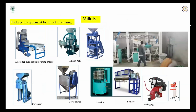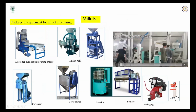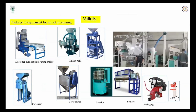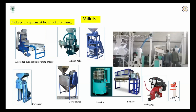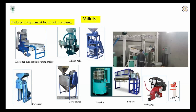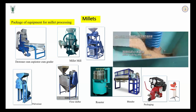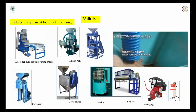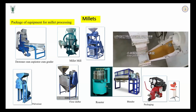Okay, so now let us come to the crux of the presentation. That is the equipment for primary processing. So you can see equipment for primary processing are of different types. And here the most important thing is we need to know the capacity of the equipment that you need, because some of you may need 100 kg per hour, some of you may need 200 kg per hour or 1000 kg per hour. Accordingly, the equipment has to be selected.